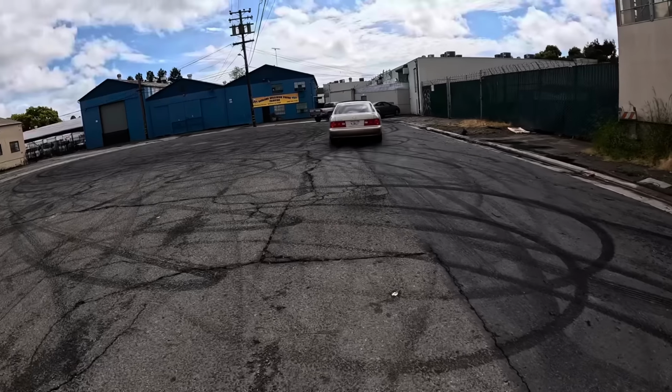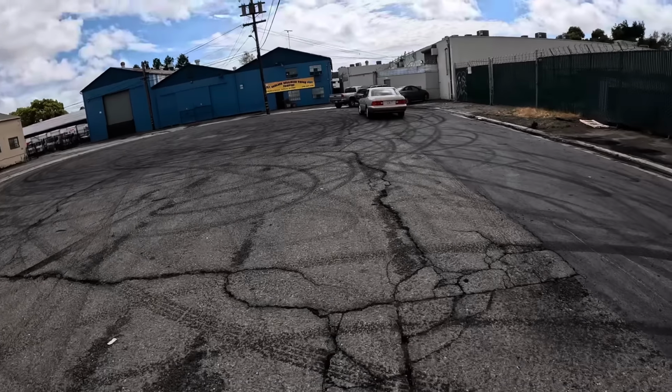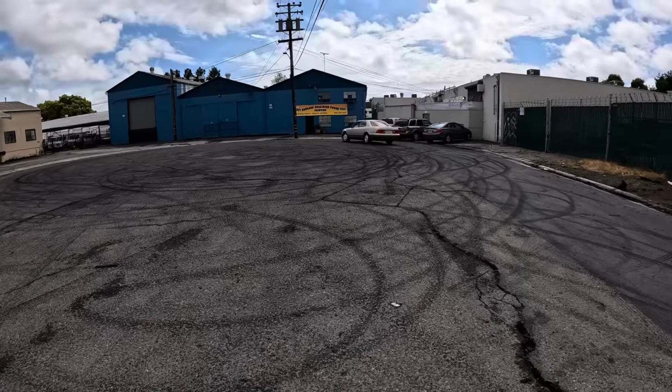He swears to God, he got bars. He finally welded the disc. Let's see.